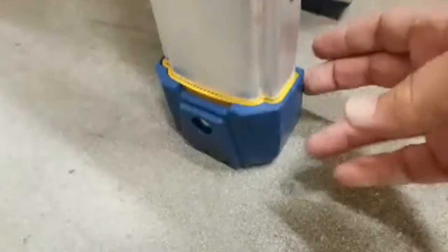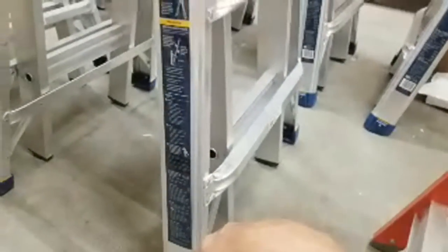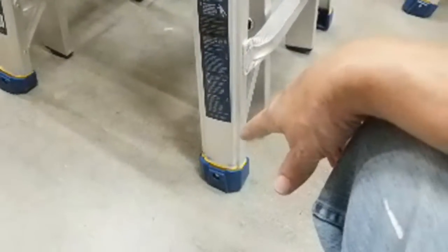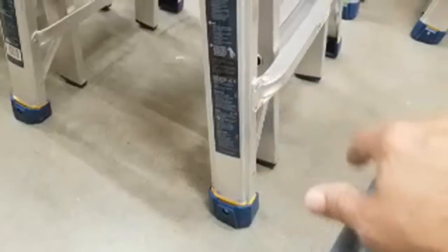Mike Land says he doesn't like the foot plates. Well, these are pretty good. I have like the 11-foot version of this at home. I like the foot plates. I mean, it does okay. Nice and rubbery here. Now they're not the tilting foot plates like a lot of guys tend to like on those really tall ladders. But I think if you're on concrete or something, which is where I mostly use mine, it does pretty good.